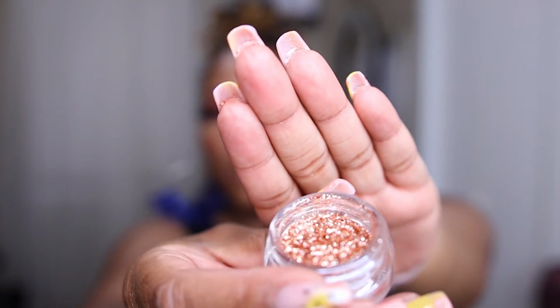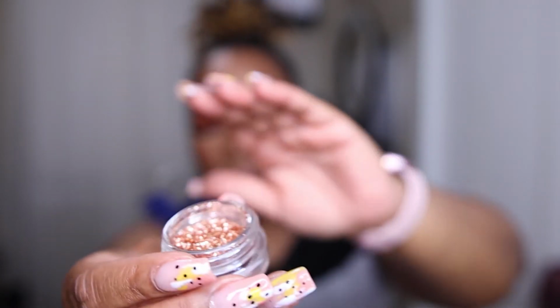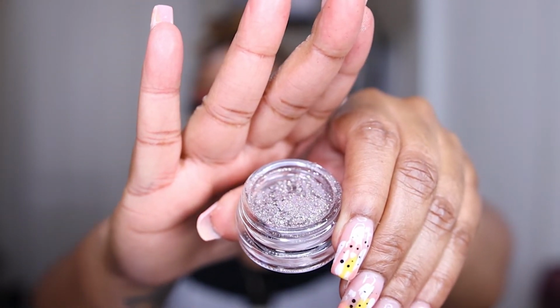Oh my goodness. Do you see that? Girl, I gotta put the hand up there because it keeps trying to focus on me. This next one is the Cleo pigment. Oh wow, I got this stuff everywhere, y'all. Trying not to waste it. That's pretty.